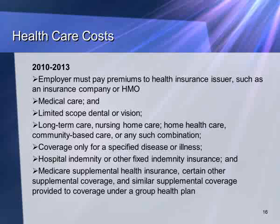For years 2010 through 2013, only premiums paid to a health insurance issuer for health care coverage are counted for purposes of the credit. For example, a health insurance issuer would include an insurance company or HMO. For years 2010 through 2013, health coverage for purposes of the credit means benefits consisting of medical care, provided directly through insurance or reimbursement or otherwise, under any hospital or medical service policy or certificate, hospital or medical service plan contract, or HMO contract offered by a health insurance issuer.